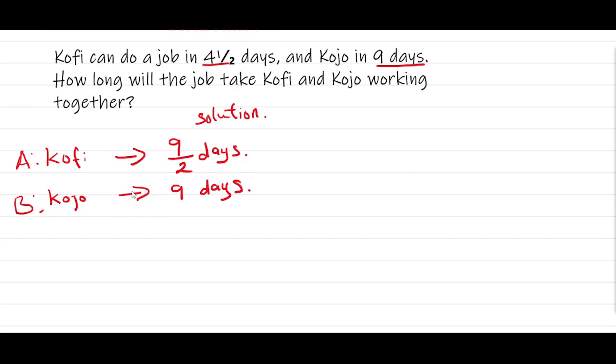Now, if they work together, how many days will they finish the work? Well, a standard approach to solving this kind of problem is to find out how much work each of them can do in a day, and that is what we're going to do. So let's proceed here.